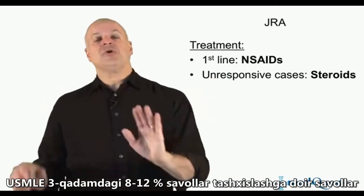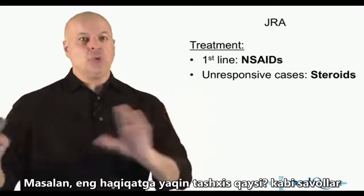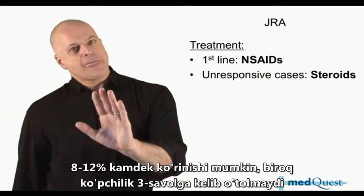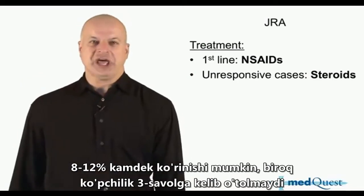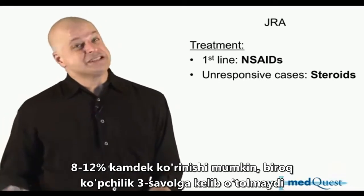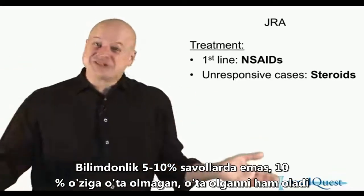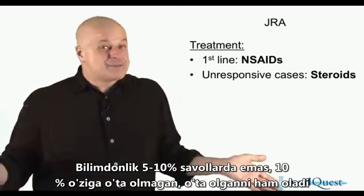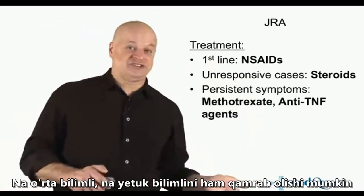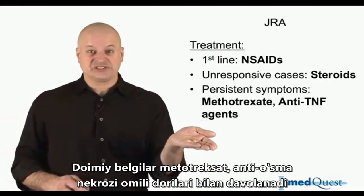I will tell you, although only 8 to 12% of the questions on Step 3 are diagnosis questions. What is the most likely diagnosis? About 8 to 12% of questions. Now, this is one of those that will be in that 8 to 12%. Now, 8 to 12% of questions for most likely diagnosis may seem small, but since most people fail by 3 questions, and excellence is another 5% or 10% of questions, that 10% of questions is to take the failing person into passing and to take the mediocre person into excellence easily. Now, if it persists and doesn't get better with the steroids, TNF inhibitors, methotrexate, JRA.